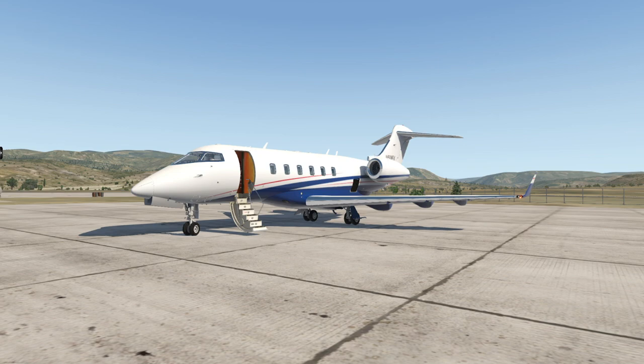Today we are hopping in an airplane that I've owned probably since about the time that I bought my computer a year and a half ago, about as long as I've owned X-Plane. But I haven't flown this airplane in a really long time, but decided to fly it today.